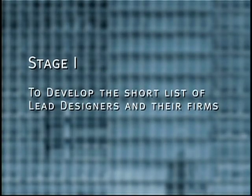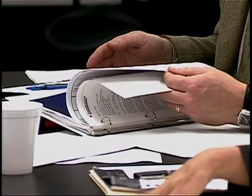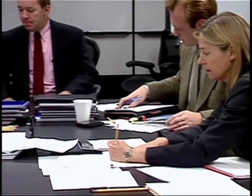Today you are here to complete stage 1 of the process to develop the short list of lead designers and their firms. I would like to thank you for agreeing to serve on the Design Excellence Architect Engineer Evaluation Board. The selection of a top quality lead designer and AE team to do a GSA project is the heart of the Design Excellence Program. This important task will be primarily accomplished by you.